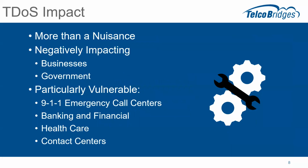So, looking a little bit deeper at TDoS, I think for a long, long time it was just kind of a nuisance, right? The robocalls and some of this stuff was just a nuisance. But I think we're now starting to realize it's really starting to have a negative impact on not only businesses and government, and some particularly vulnerable businesses, like we just mentioned, the 911 emergency call centers, but also banking and financial, healthcare and contact centers seem to be particularly vulnerable to these. Really throwing a monkey wrench into the works. And we'll get into some of these case studies towards the end of the session. You'll see how these individual businesses are struggling with them and some methods that they can use to rectify it.